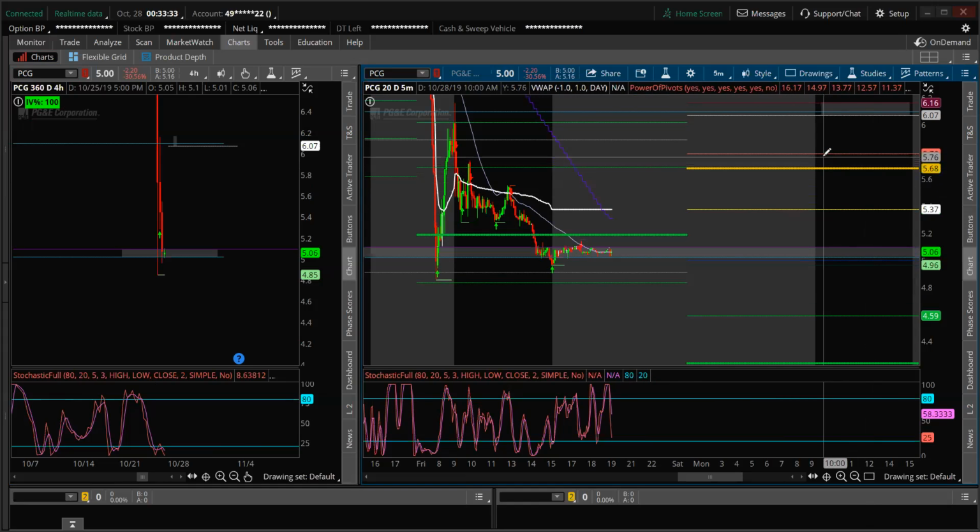Let me mark this just for the visual. Right there. So if you decide to take a long, just account your stop loss maybe at 475, 478. So do your share size accordingly.